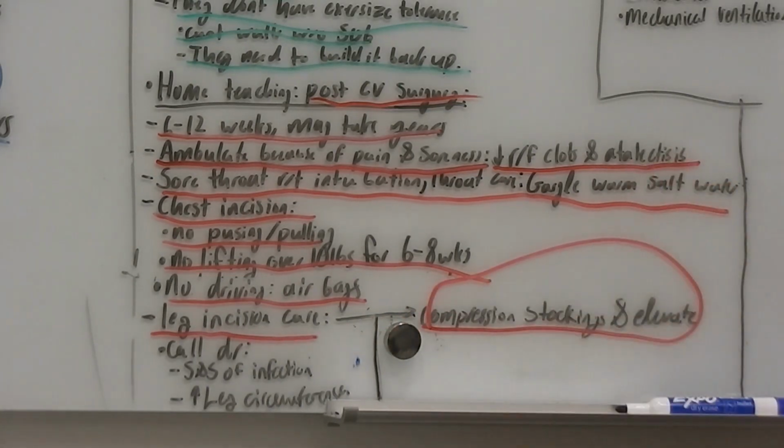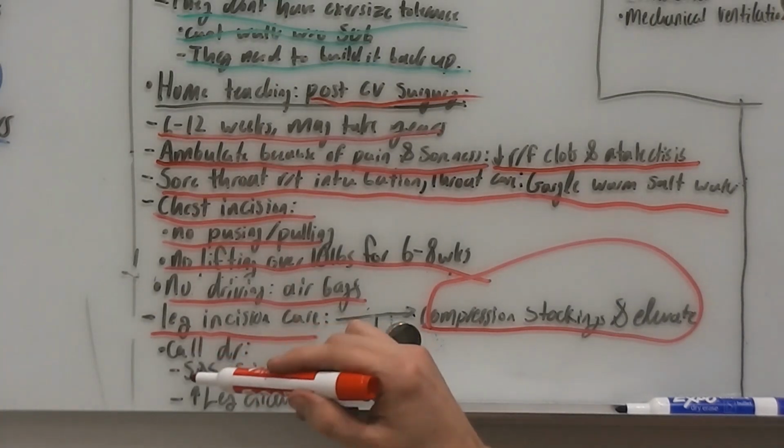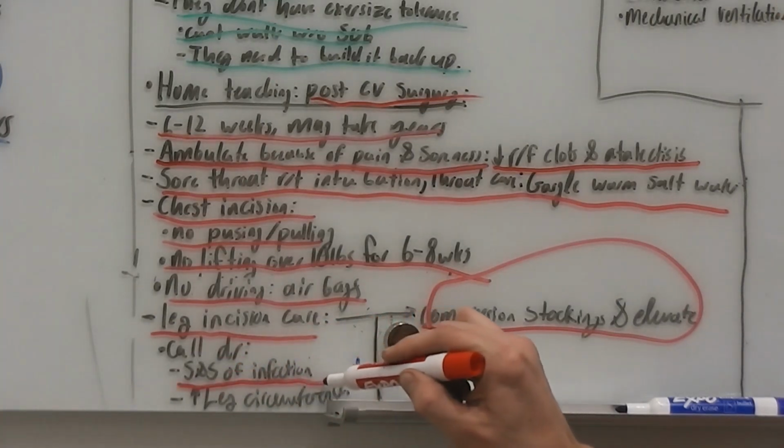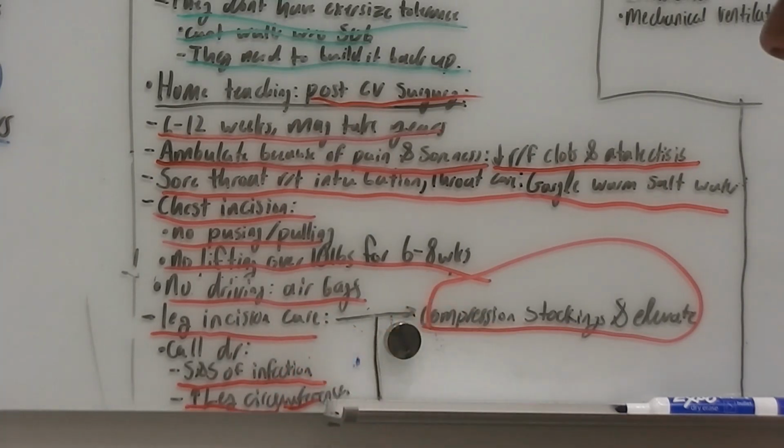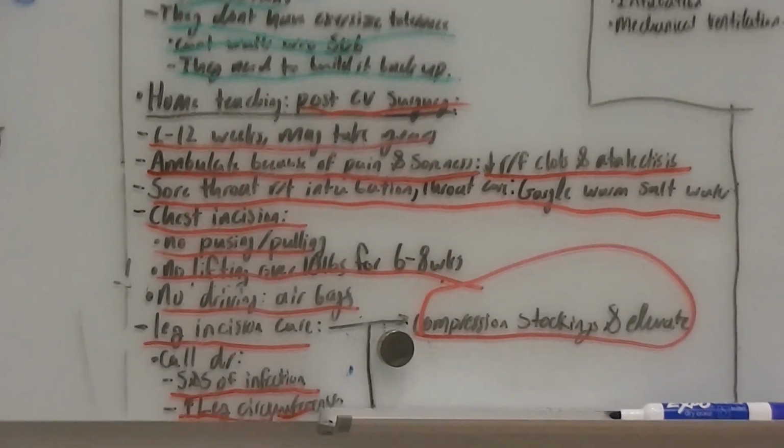And when do we call the doctor with that leg incision? We call them when we have signs and symptoms of infection. And the big key point here is increased leg circumference. I got it right down to the bare bones with that one.